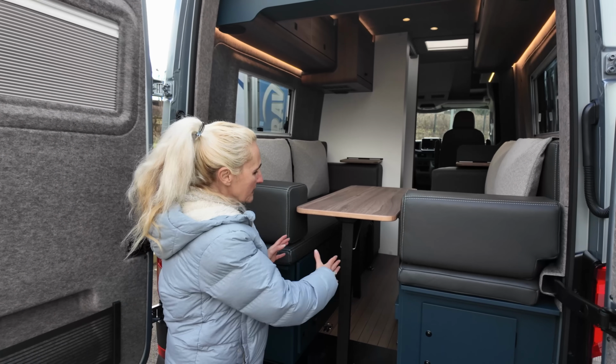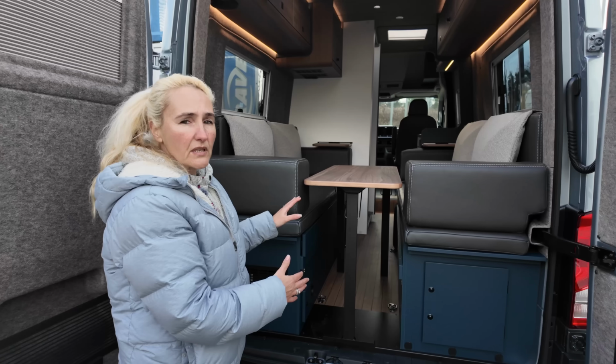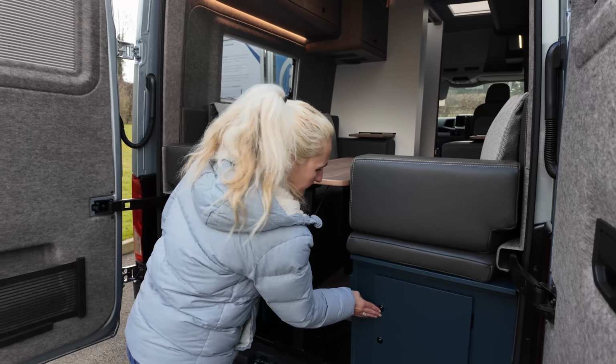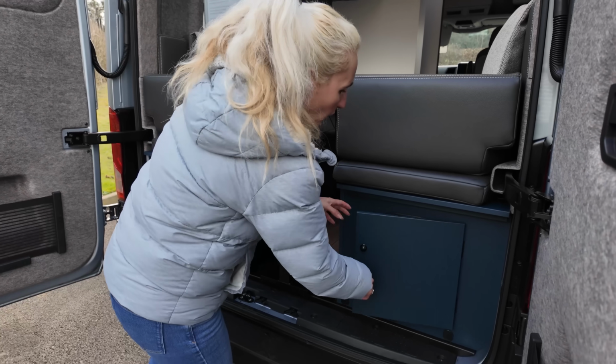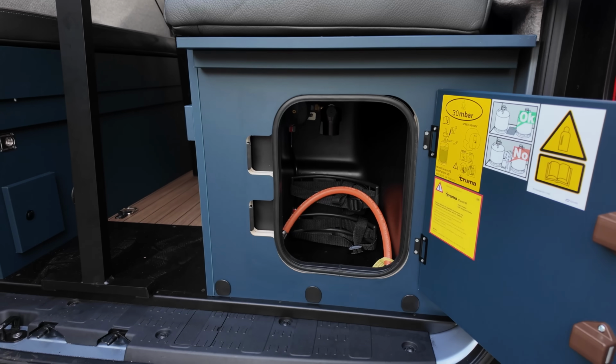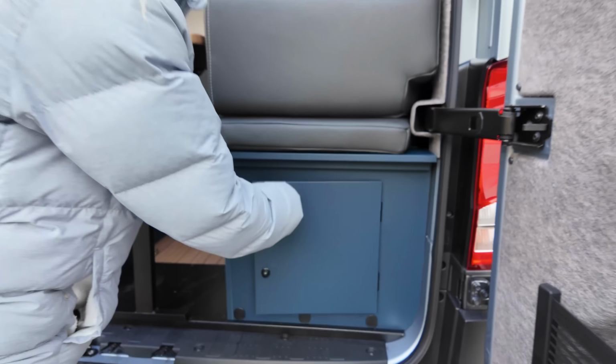Now the bed, when it's in use, you can use these as singles or as an actual double bed. Again, I'll show you that inside. Now here we have storage for 1 gas cylinder. That's going to take a 2.7 kilogram gas cylinder.